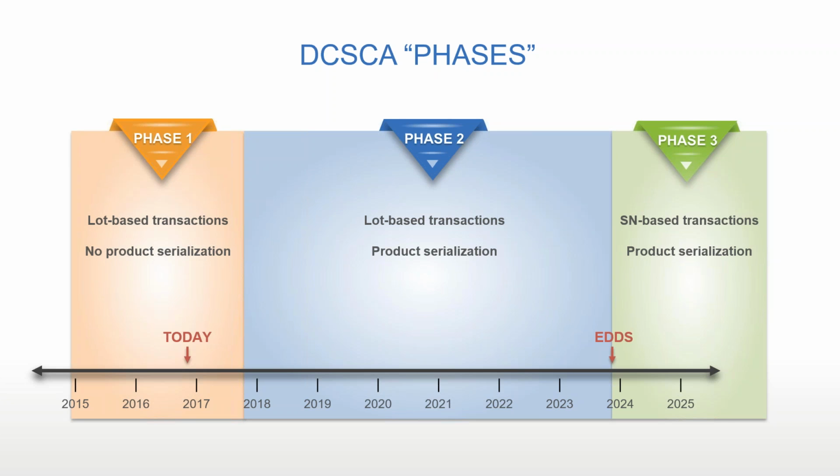It will continue to require the exchange of lot-based transaction data, and it will require all drugs introduced into the supply chain by manufacturers to be serialized. As we all know, that's a huge step for drug manufacturers and their CMOs. Finally, phase 3 doesn't begin until November of 2023.